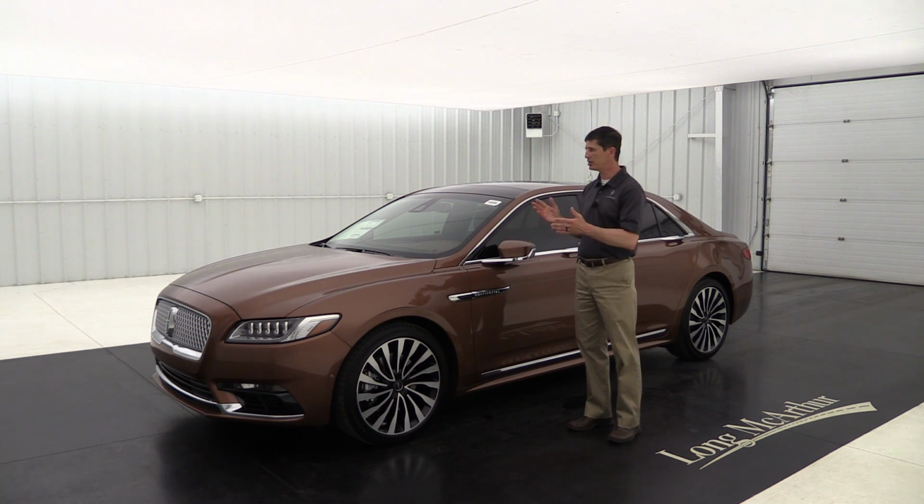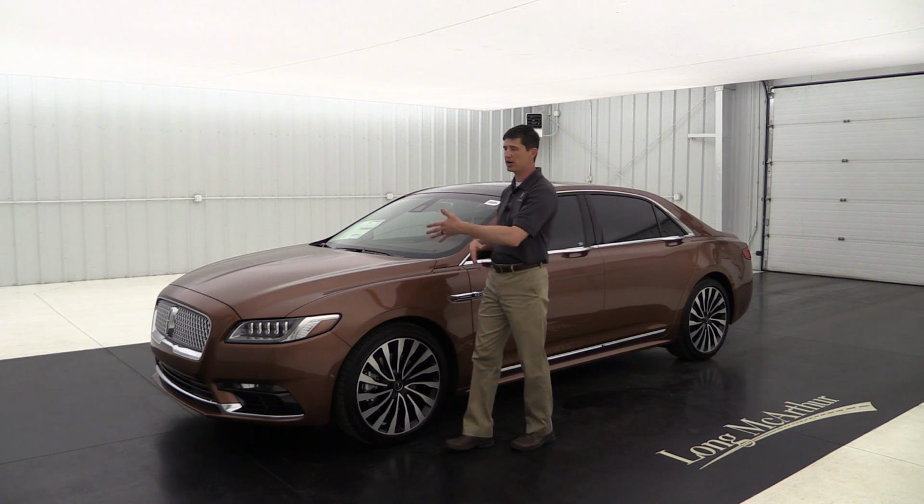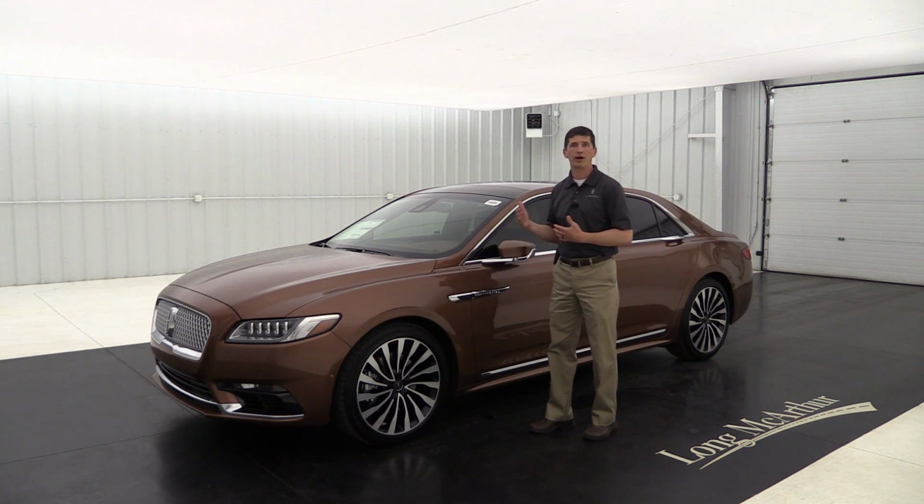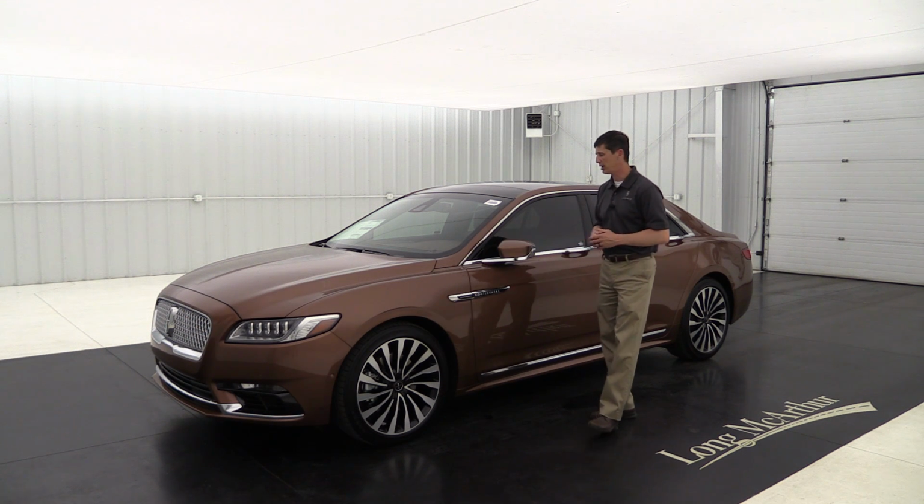And these are all some of these options, the rain sensing wipers as well as the auto high beams. Some of these other technology features are able to turn on and off through the settings screen. So just keep that in mind as well.